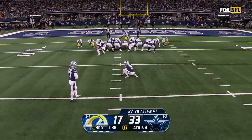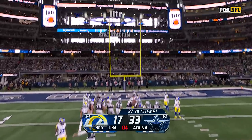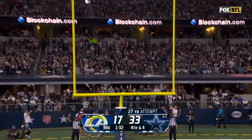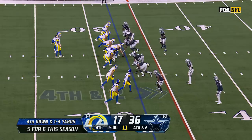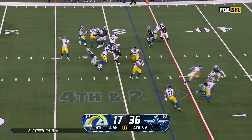We'll find out if Matthew Stafford's day is done. Here's Aubrey from 27 yards out. That's up and good. That's cake for him. He had a 58-yarder earlier in the game. Fourth and two for the Rams, with Rippon in there for the injured Stafford.